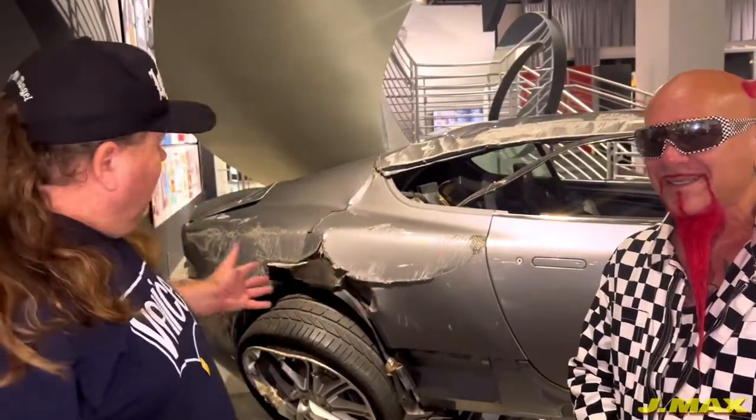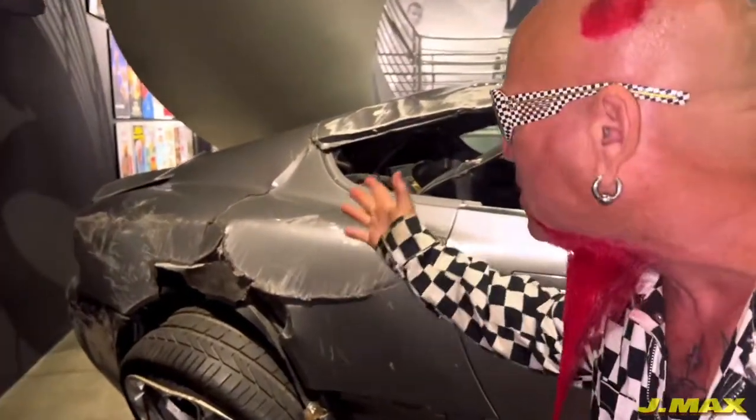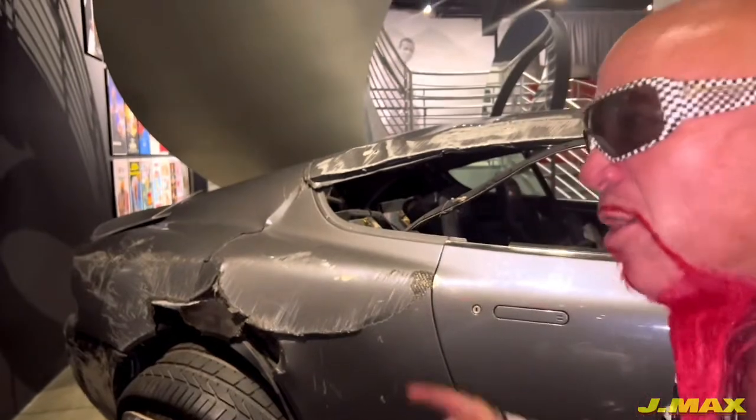This is amazing because it has the world record in tumbles. It's in the Guinness Book of World Records for most tumbles ever done. So I think a car should look like this after it was all demolished in the scene. And look at the horrific damage to the boot area of this vehicle. It is awful that they would do that to a lovely Aston Martin like that. Indubitably. Despicable.